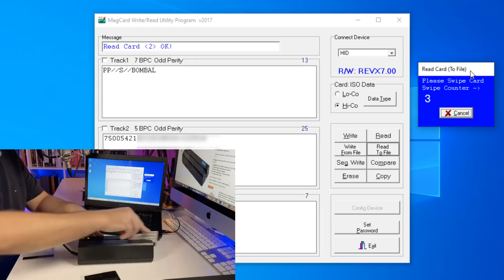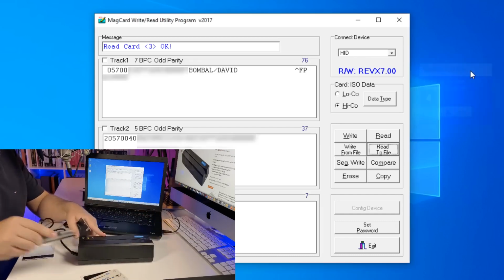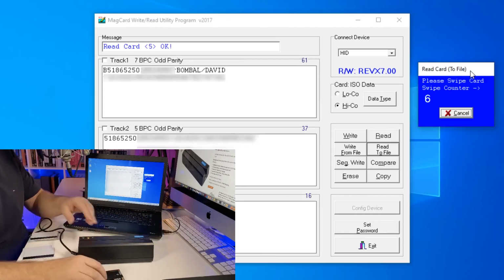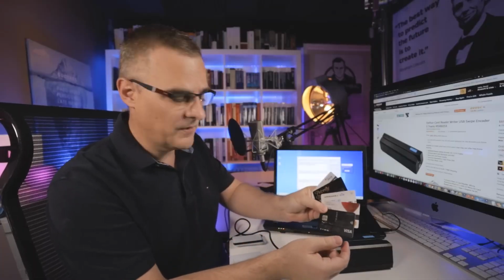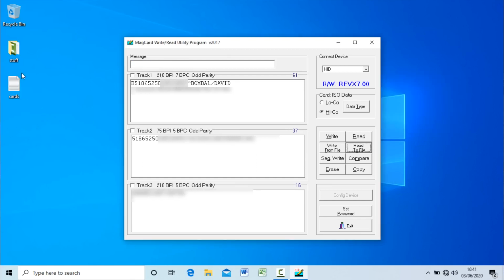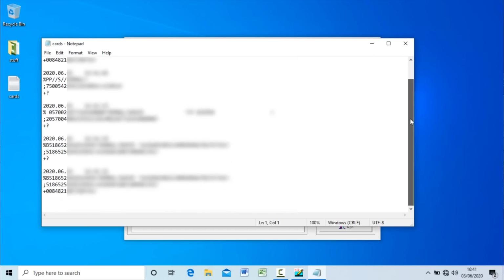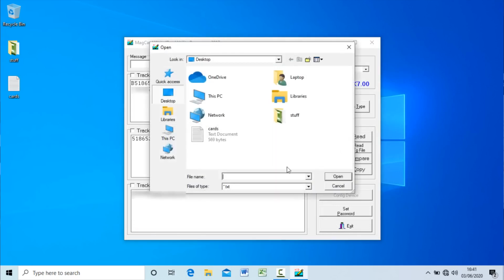Here's an airline rewards card, so Air France. That's been written. And here's my credit card, so MasterCard. And here's my Visa debit card, which actually has the same details. But basically, I've just written the details of 5 cards to a file. So if I cancel that and then look at my card details, I've got all the card information in this file. And then I can write from a file.